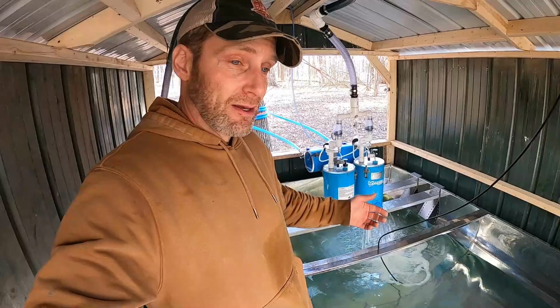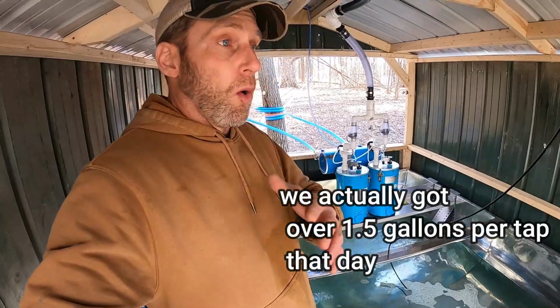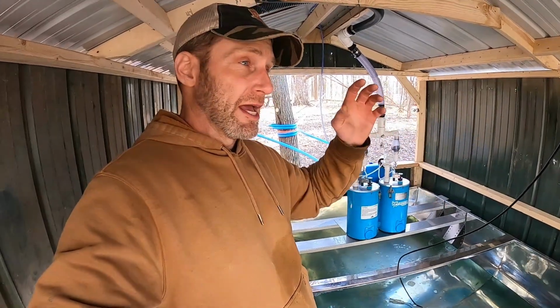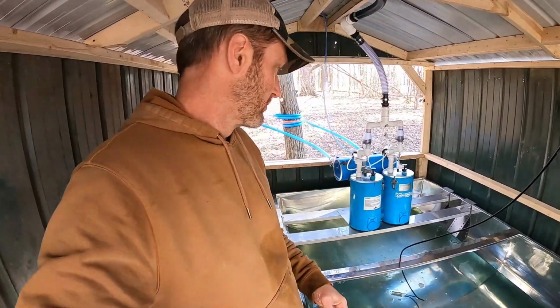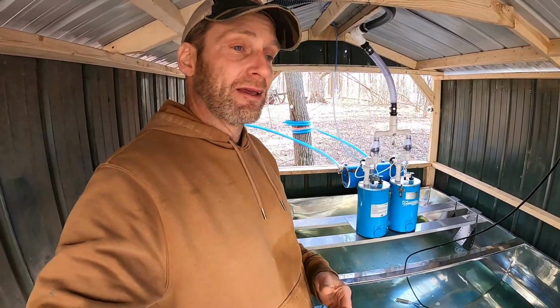There it dumps. And we're going to get probably like 1.5 gallons per tap on this woods when all the other ones that we tapped back in February are done and they're putting out goop and snot and disgusting sap that you can't even boil anymore. Gee, I guess I'm not so stupid for tapping when I did.